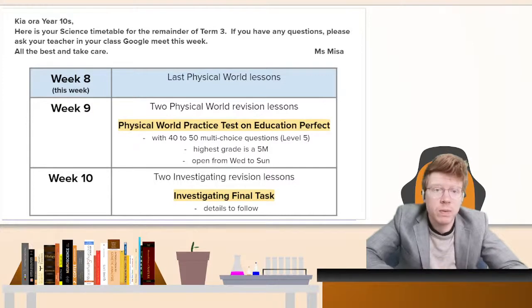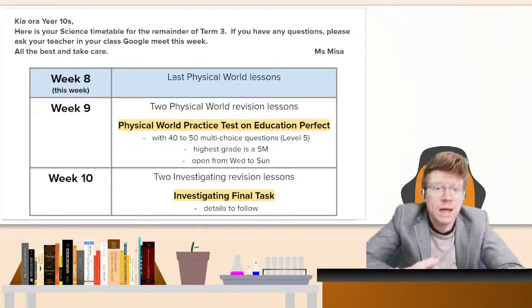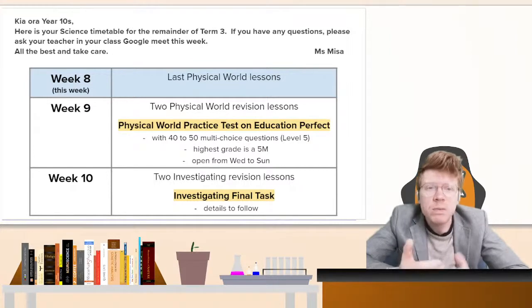We'll have a couple of periods where we just do revision, and I'll try and make sure that there's some way for you to review the content that we've learned so far this term. We're then going to have a little bit of an Education Perfect test. Now, this is just a test on your current understanding. Don't worry, you have another opportunity to do this assessment when you do the end of year exams in term 4. And we know that lockdown's pretty hard, but we want you to do your best.